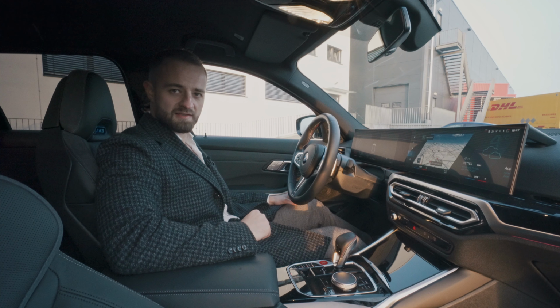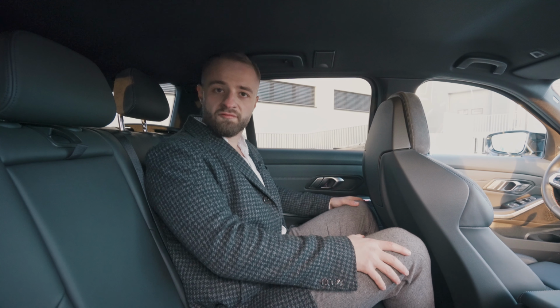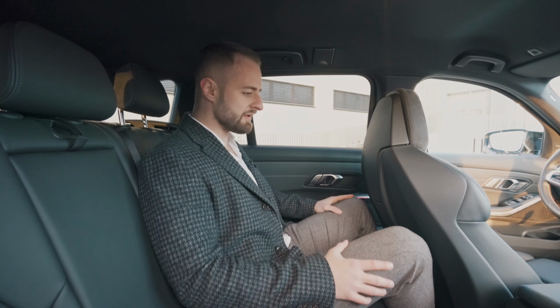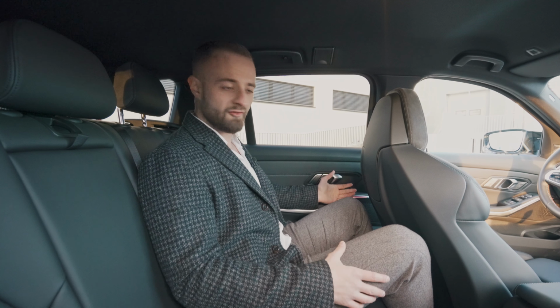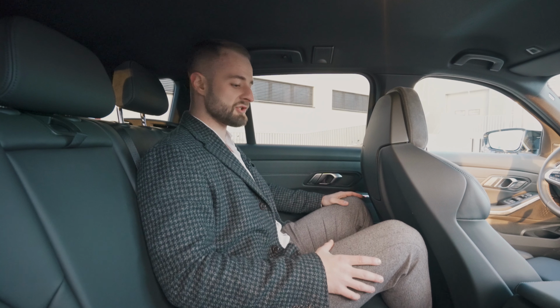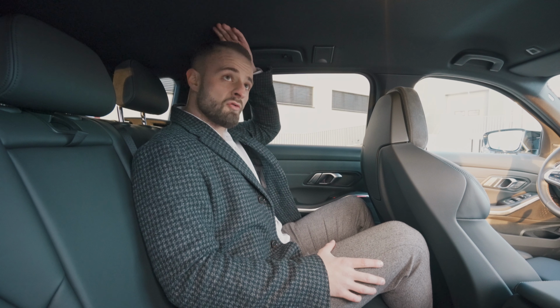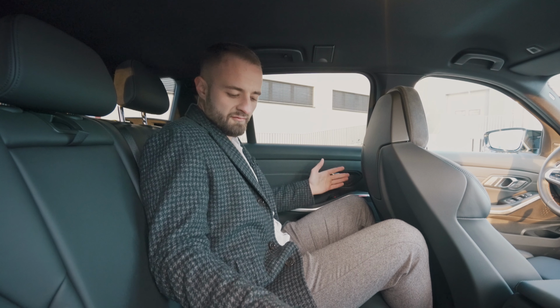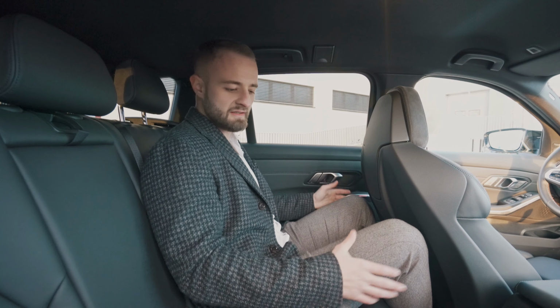Let's check the back seats for space. Welcome to the back of the M3 Touring, and I'm actually quite surprised because it's not that spacious in here. I'm not the tallest guy, I'm 185, but I don't have any knee space left. I didn't move the seats, it's my driving position, and I have okay headroom. That's not that bad. The seats are not uncomfortable, they're not the most comfortable I've sat in, they're okay.